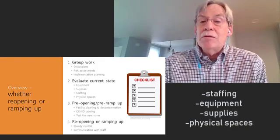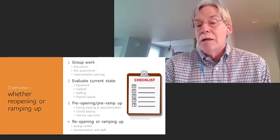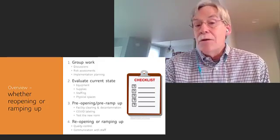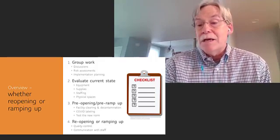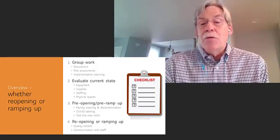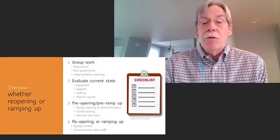We need to consider the current and possibly now modified state of reprocessing resources, which are staffing, equipment, supplies, and physical spaces. Before we reopen or ramp up, we need to make sure the physical spaces are ready. That'll involve not just cleaning and disinfecting, but likely labeling and signage, similar to how your neighborhood grocery store has now had to clearly identify where people should stand and in what direction they should move. We should ideally test out any changes we make before a true go live, though. Then after reopening or ramping up, we need to ensure we aggressively perform quality control.